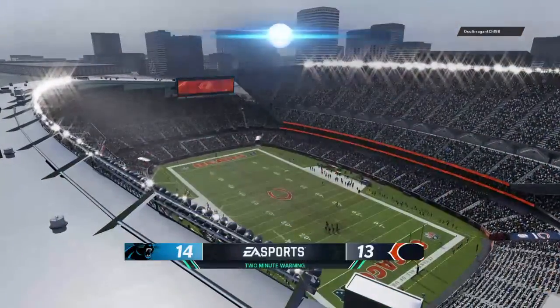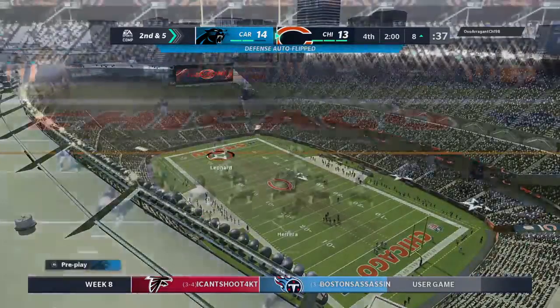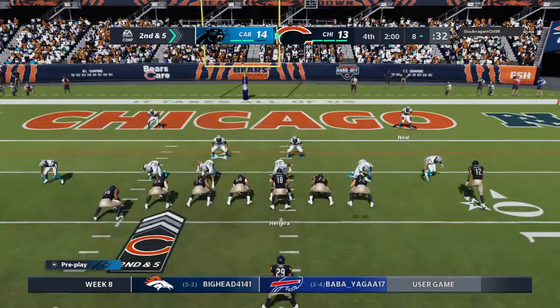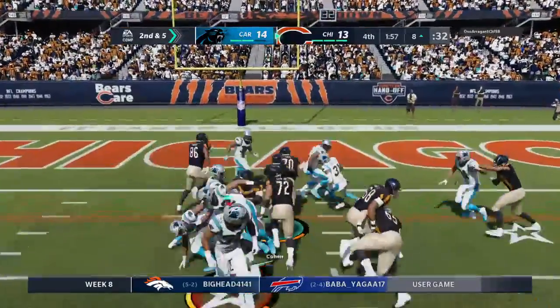Fourth quarter, 2 minutes on the clock in a tight 1-point game. So the Bears with the football here as we welcome you back. And let's see what they've come up with offensively after having time to talk it over.